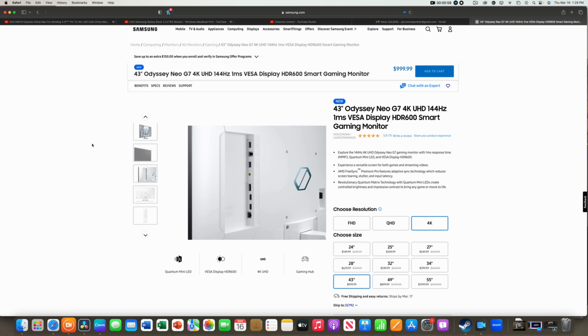It can be base mounted. It has the mini LED, which is what I was looking for. I was looking for OLED or mini LED. I was looking for 4K. Could be 1440 with a higher upscale resolution, but I was really hoping for this one.